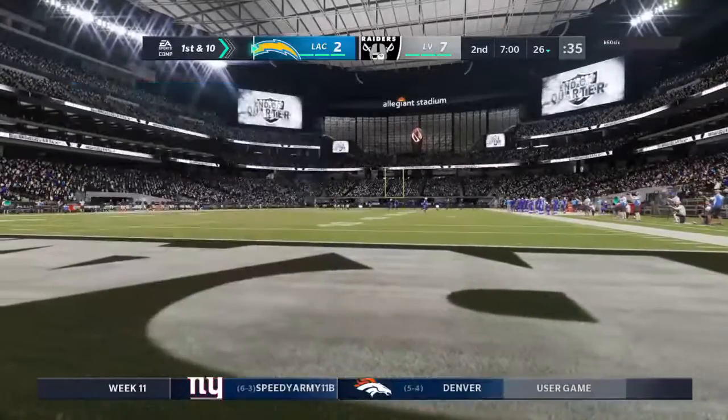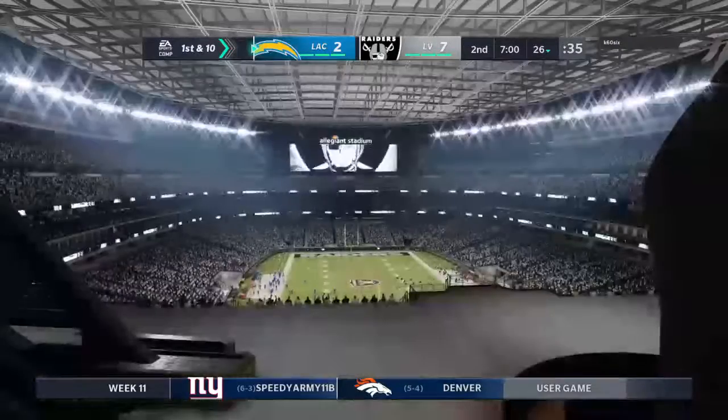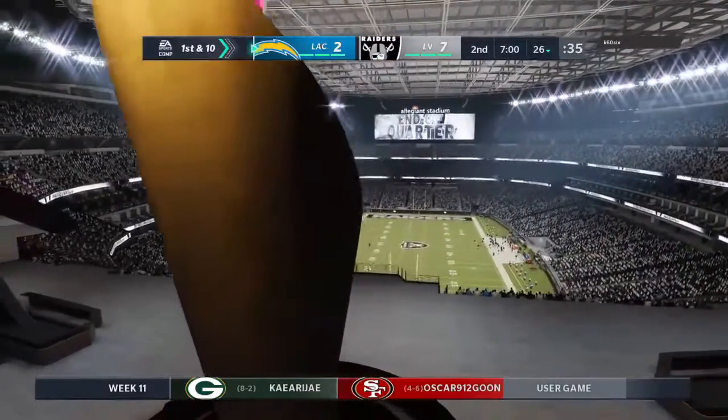Charger football to start quarter number 2 as they've got it with a 1st and 10. That's the reason we ball for. Circle round twice for the encore. If you know, you know.